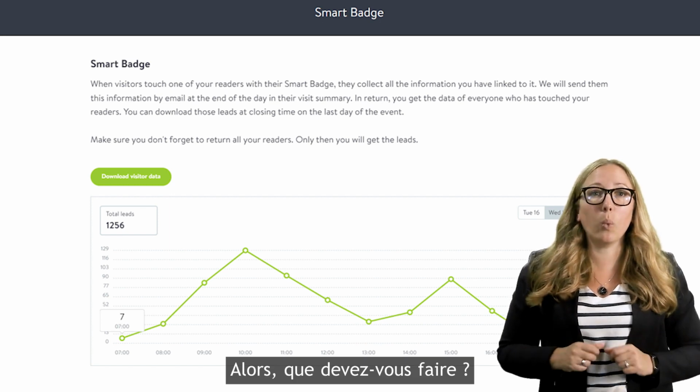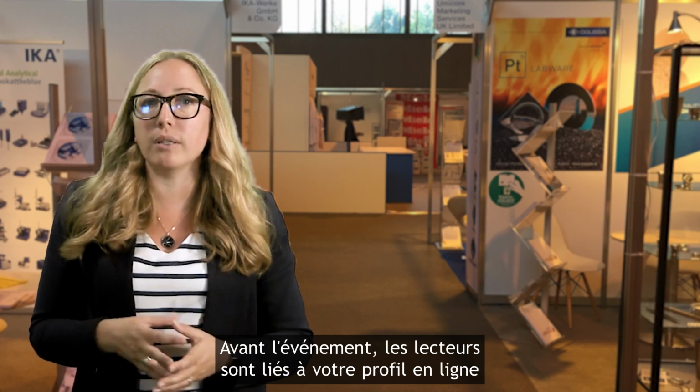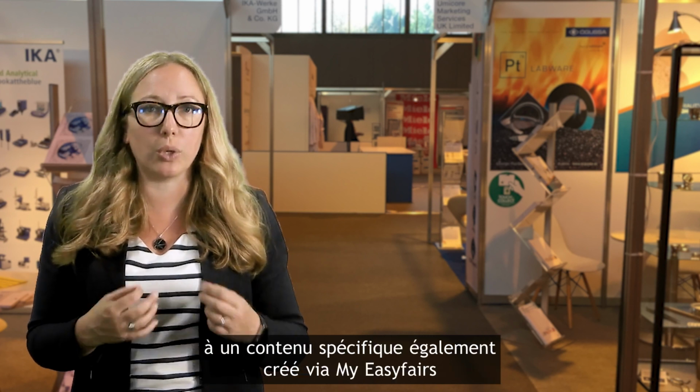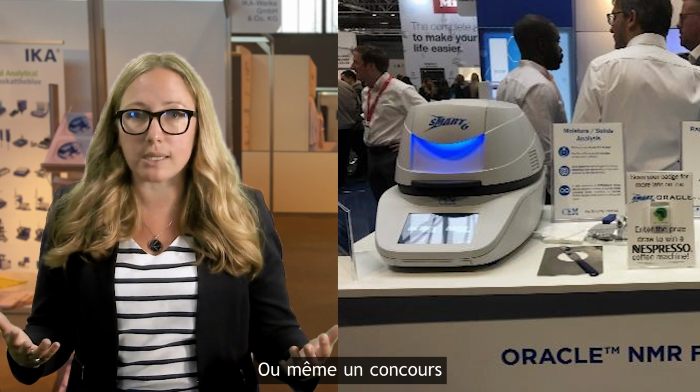So, what do you need to do? Before the event, by default, readers are linked to your online company profile, which you filled in via My Easyfairs. So you don't have to do anything, unless you prefer to link one reader to some specific content you have created via My Easyfairs. Your latest product, an innovation, a special offer, or even a contest.